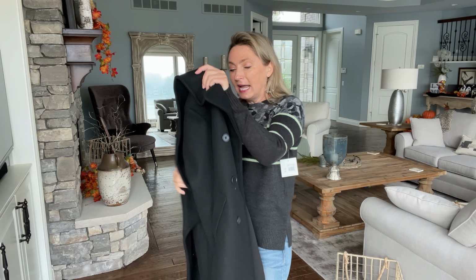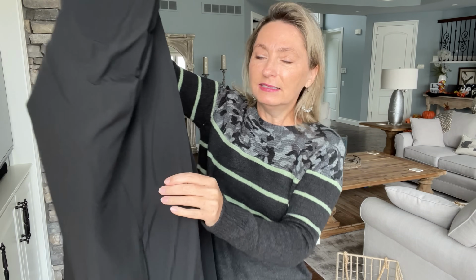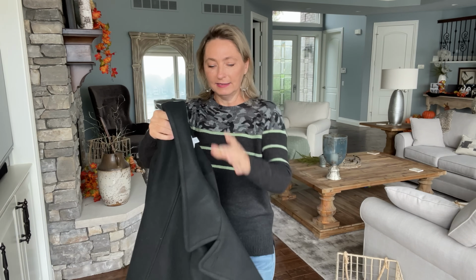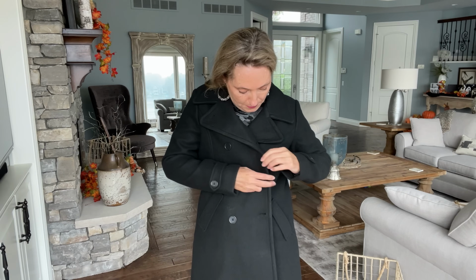But the outside of this feels like, I mean, it is a heavy coat. And it is lined on the inside. It's got a thin lining on the inside too. It does have pockets. Let's try this on. It's a double-breasted coat, so it's got the buttons. It's got the wide collar at the top with the little split in there, if you guys can see that. So let's go ahead and button this up so we can see what it looks like.